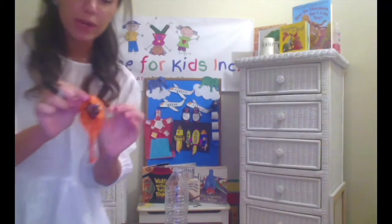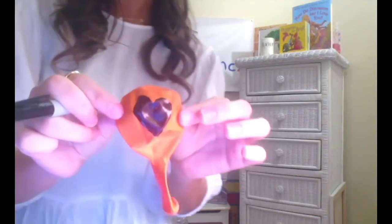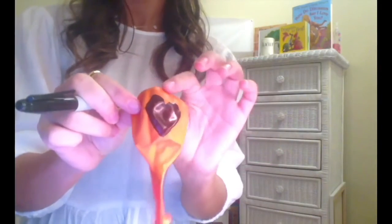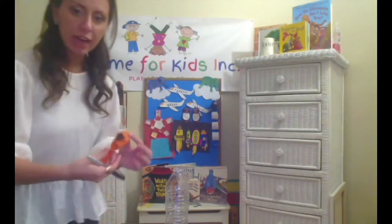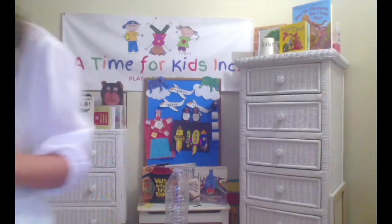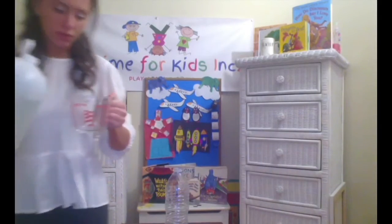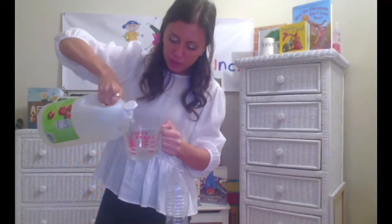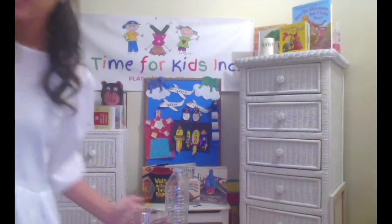I already drew mine on because I wanted to give it a few minutes to dry. So if you guys want to draw your heart, then lay it to the side, give it a few minutes to dry, just so that when we fill up our balloon with our baking soda, none of the Sharpie marker gets on you. So I had mine sitting out for a little bit now, so I'm going to put that to the side. And now I'm going to take my measuring cup, and I'm going to measure a half a cup of vinegar. So grown-ups, you guys can talk to them about the measurements, show them how we're measuring this, have them help you. So I have a half a cup of vinegar right here.